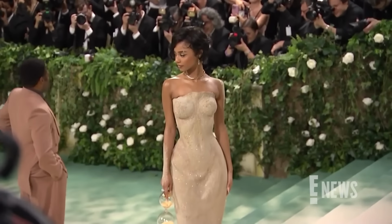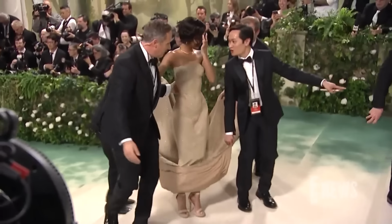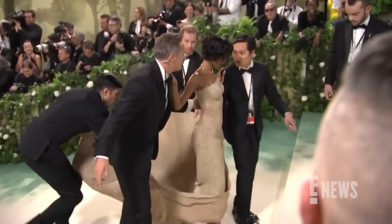Tyla's dress was so delicate, she had to actually be carried up the Met Gala steps to protect the fragile piece. The celeb also chatted with E! News at the big event about her look.